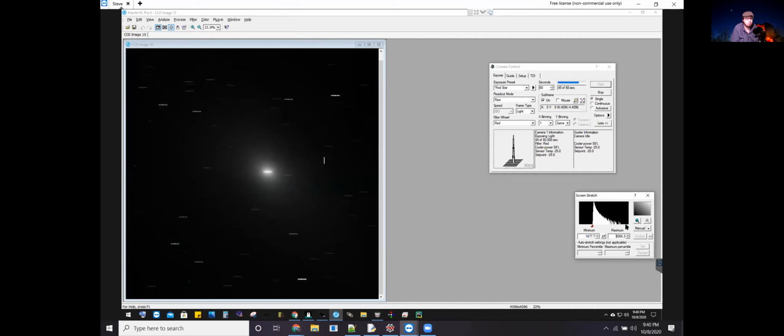Now, that may look like quite a large move of the telescope, but it was probably about what we call 15 arc seconds, which is about 1/4 of 1/60th of a degree. So quite a small change, but nonetheless that's enough to ruin our particular field of view. And here comes the next exposure, much better.